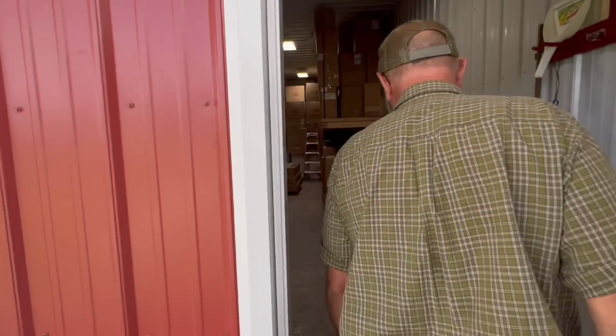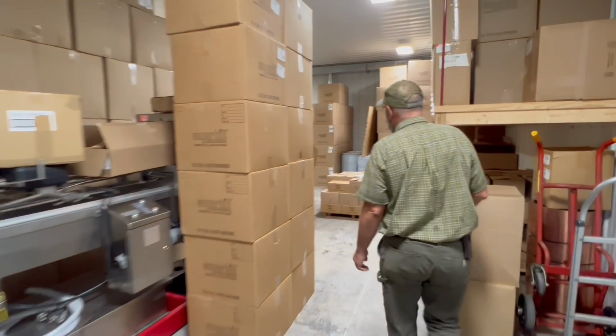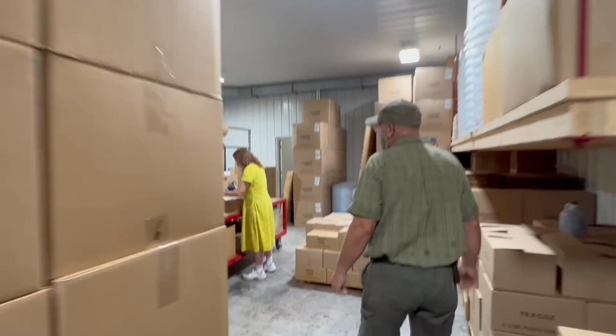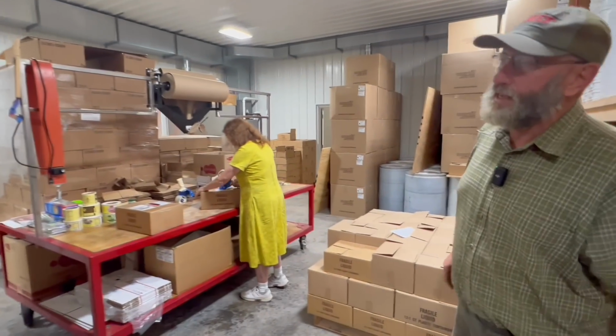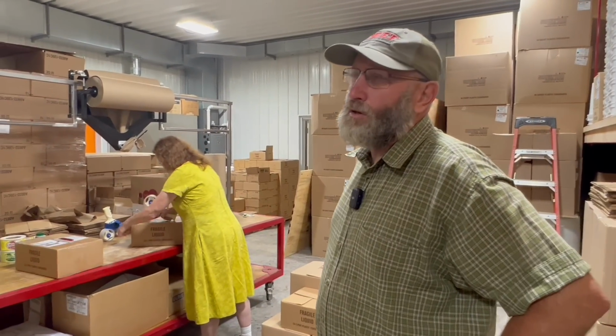So sorghum is just like honey. There is no expiration time on it. It lasts indefinitely. The only thing that can happen to it is it can crystallize. And then, warm water, microwave.